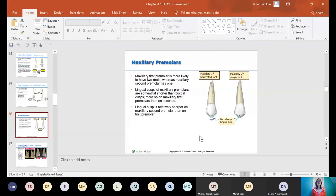Okay, thank you. Every once in a while, we had a patient in clinic a couple of months ago, when we first came back from COVID, that had both maxillary premolars bifurcated. So, of course, we had to look at it. Everybody had to see it because it was kind of unique.